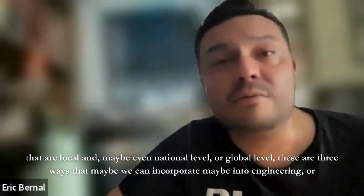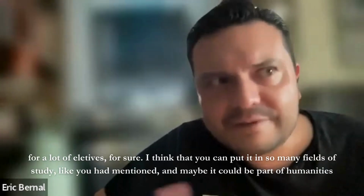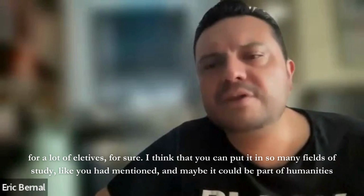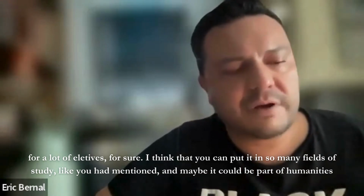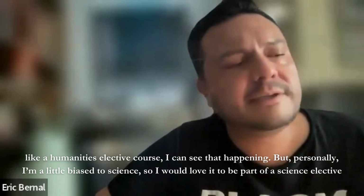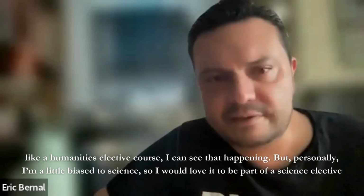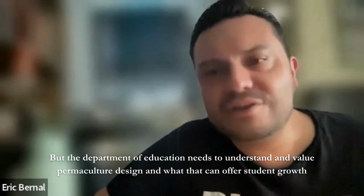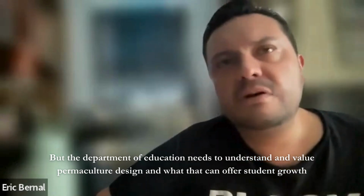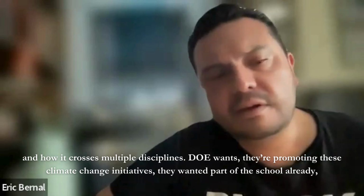These are great ways that we can incorporate into maybe engineering or, for a lot of electives, for sure. I think that you can put it in so many fields of study, like you had mentioned, and maybe it could be part of humanities, like a humanities core elective course. I can see that happening. But personally, I'm a little biased to science, so I would love it to just be part of a science elective. But yes, I feel like the Department of Education needs to understand and value permaculture design and what that can offer student growth, and how it crosses multiple disciplines.